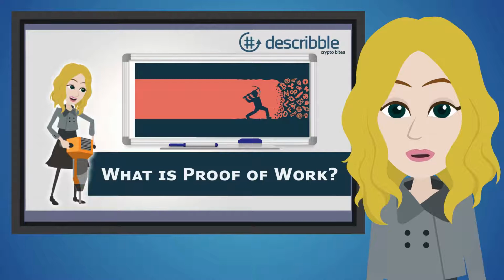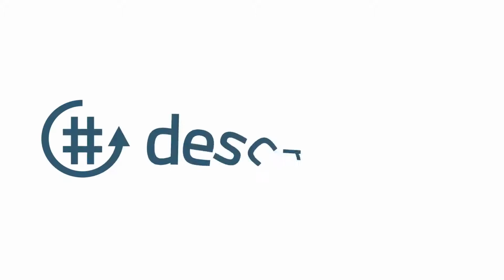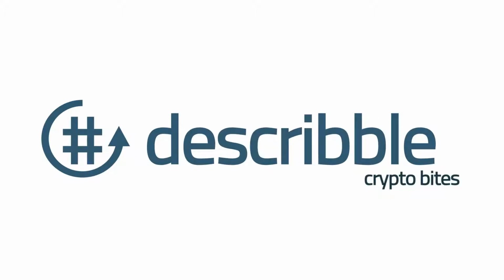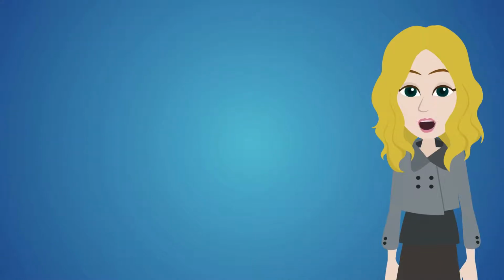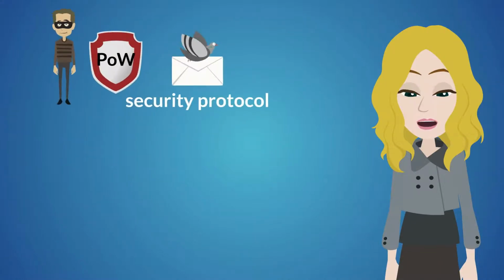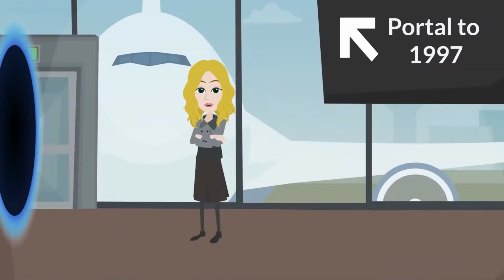Today we're looking at the Proof of Work protocol and its use in blockchain technology. Proof of Work refers to two different things, a security protocol from the early 90s and modern crypto mining. On a technical level, they're pretty much still the same thing. Let's dive into ancient history first.